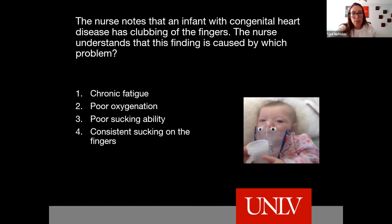The nurse notes that an infant with congenital heart disease has clubbing of the fingers. The nurse understands that this finding is caused by which problem?